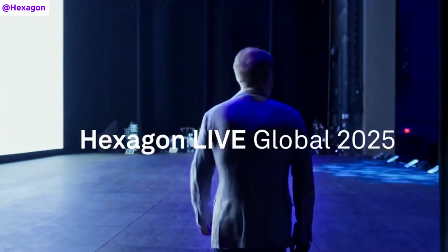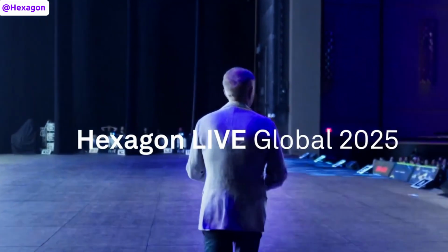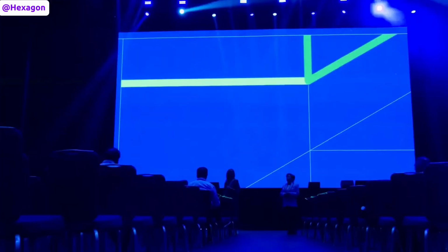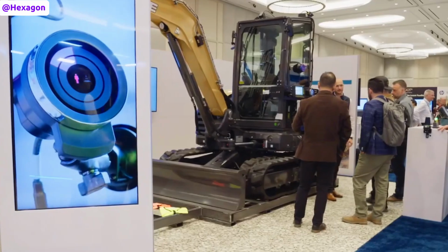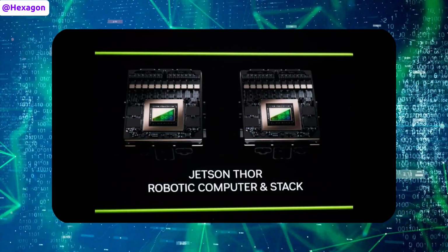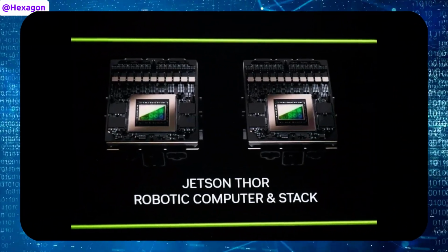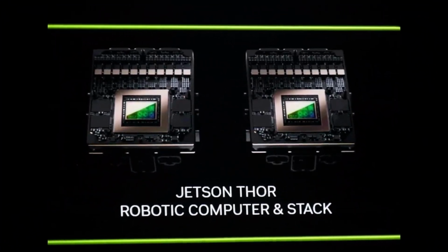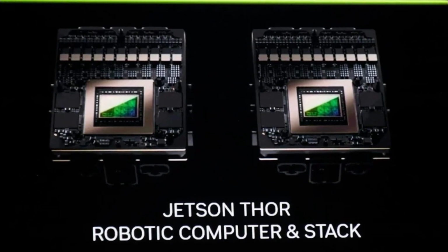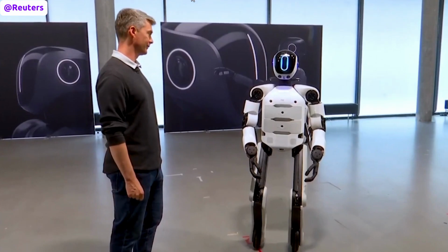Unveiled at Hexagon Live Global 2025, this robot is Hexagon's answer to the growing need for smart automation in factories, warehouses, and high-precision industries. And it's not doing this alone. It's been built with deep integration of NVIDIA's AI stack, from training in virtual simulations to processing in real time using Jetson and Thor chips. Now here's where it gets really interesting.